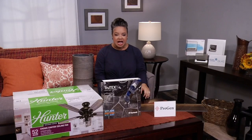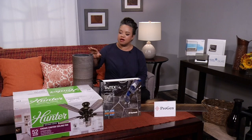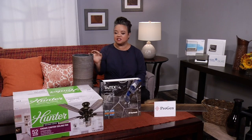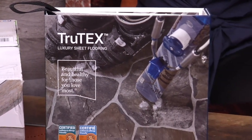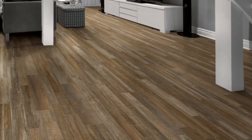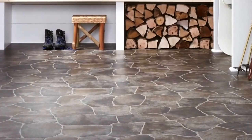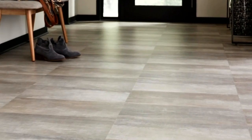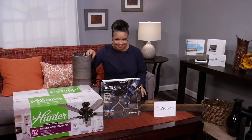Lovely. And then the other Tarkett product is True Tex Luxury Sheet Flooring. Now this stuff is off the chain. It's one of my favorites. And part of why is because it's unique. It has a textile backing that's actually dissipating moisture. So it resists mold, it resists mildew. It's actually certified asthma and allergy friendly. I'm asthmatic, hello, so I love that. So it's beautiful and healthy for those you love the most. And it comes in 20 different styles. So I promise you there's something out there for you. They're going to have something that you fall in love with.